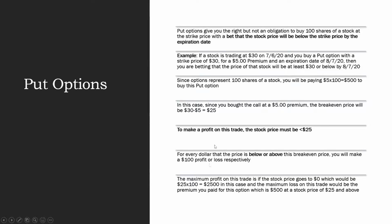The maximum profit from a put option is if the stock price goes to zero, which it'll never do anyway. But the maximum profit is capped at $2,500, with your maximum loss being $500 if the price of the stock stays at $30 or above.